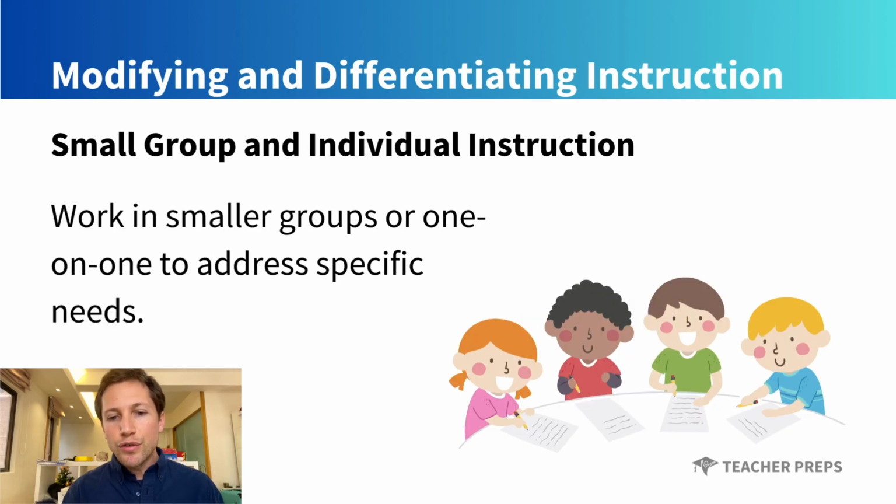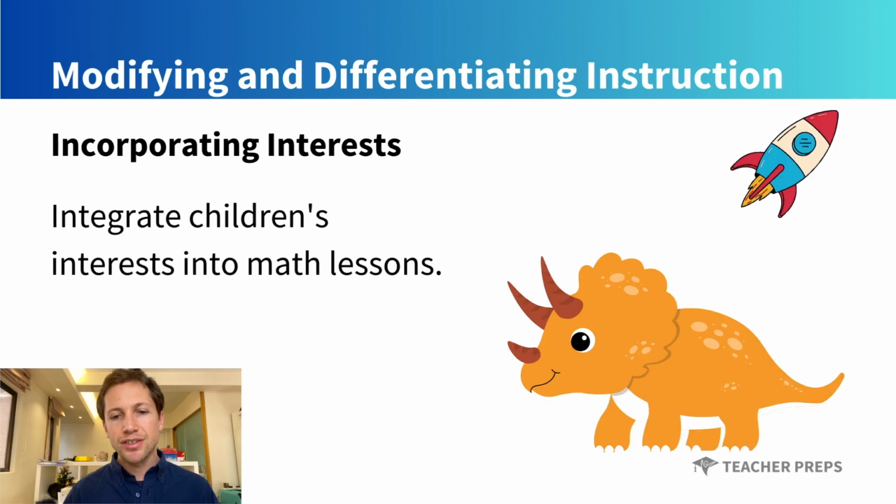All right, now, if you receive a question that asks about the most appropriate way to give more personalized attention and support to a student, look for an answer that uses small group and individualized instruction. Then, if your question asks you how you might appropriately increase engagement and motivation, look for a response that integrates children's interests, like adding dinosaurs or adding space to the math lessons. So how many rockets are there? Or how many horns does the dinosaur have? Things like that. So they'll be excited about the math, not because of the math, maybe, but because of the way that you integrate their interests into your lessons.